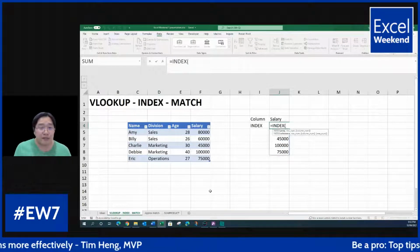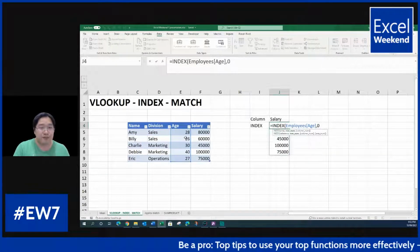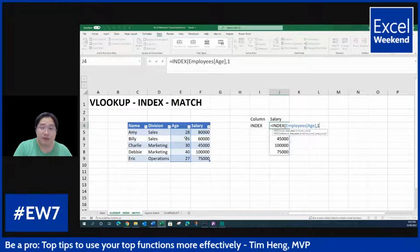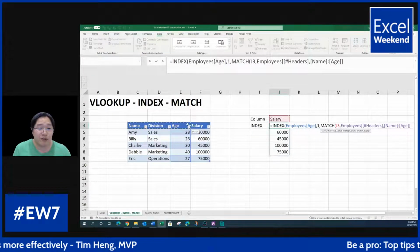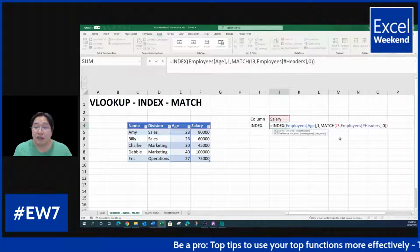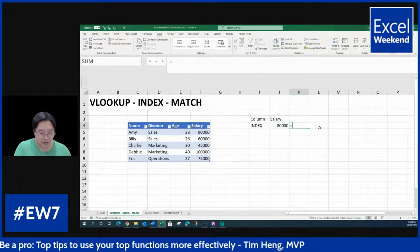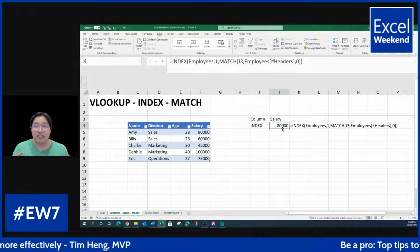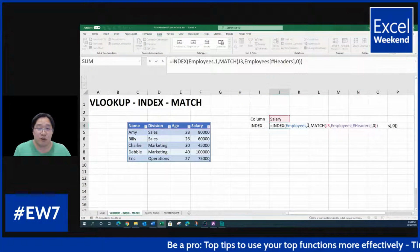So we're going to use index. We're going to point to the entire table. And what we're going to do is use row 0. Now, row 1 is basically going to say, go to row 1 and take that value. If I go row 1, we'll use a match for the column name, match salary through this list at 0. What have I done here? Employees age. No, that should be employees. Looking through the entire table. When I'm looking through the entire table, it's finding the salary column, and then it's giving me the first value because I've used row 1.